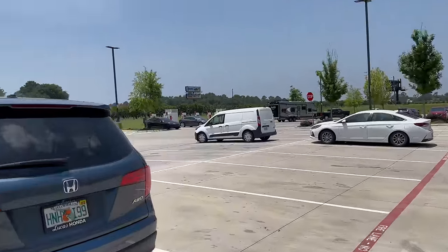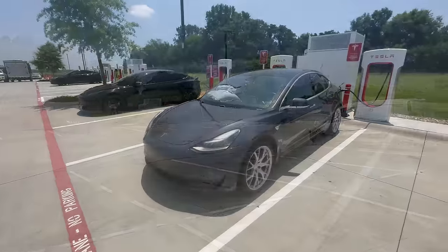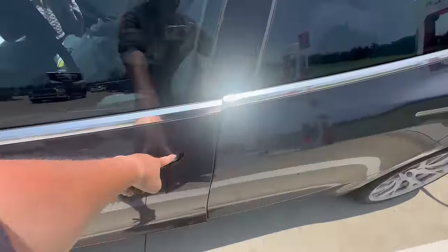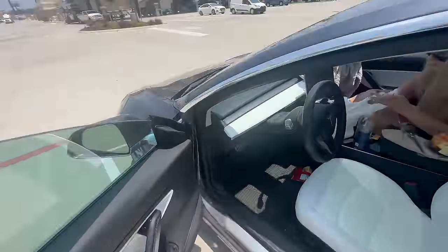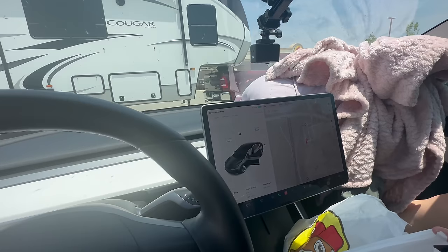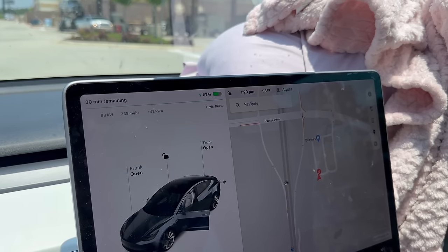All right, we're still charging up. No one's here at the Tesla chargers. Pretty empty again. Well, that was one hell of an experience and the fans are ripping on this. I kept climate on because I knew we were going to be a little while. I didn't want the car getting heat soaked. So, yeah, we're already at 67%. That's pretty crazy. I'm actually gonna eat a sandwich now.